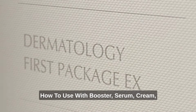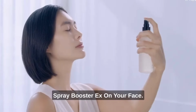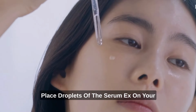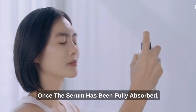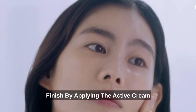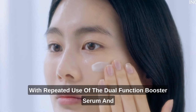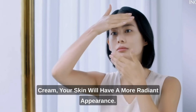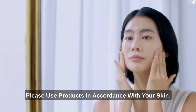How to use with booster, serum, cream. Spray booster EX on your face. Wait a few minutes to allow absorption. Place droplets of the serum EX on your forehead and cheeks and massage gently into skin. Once the serum has been fully absorbed, spray the booster on your face again. Finish by applying the active cream EX all over your face. With repeated use of the dual function booster, serum, and cream, your skin will have a more radiant appearance. Please use products in accordance with your skin.